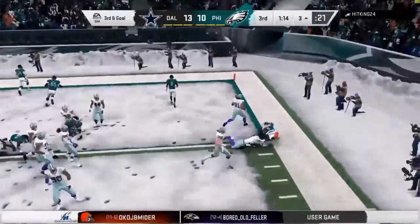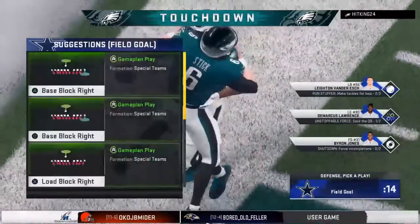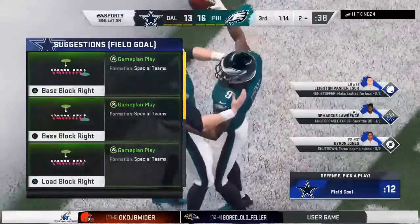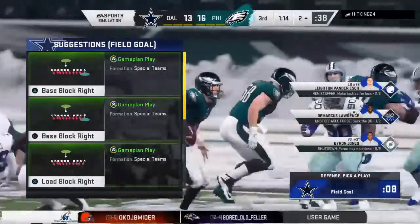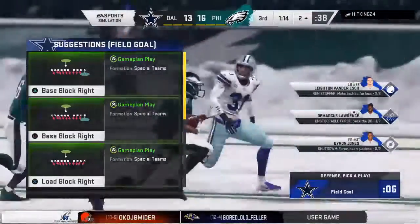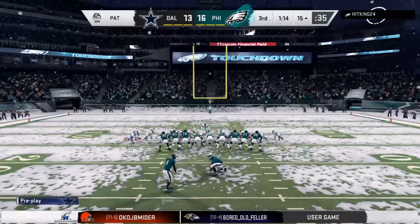They'll try to run this one in. And he's in. Touchdown, Eagles. A 3-yard touchdown run. And once again, the Eagles are back out in front. Well, they decided to run it in and got it done on 3rd and goal. A lot of times, that's a passing play.